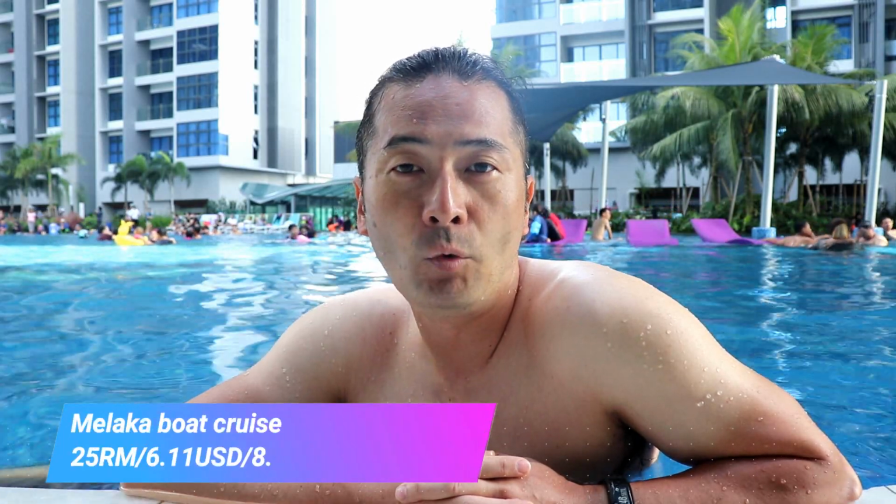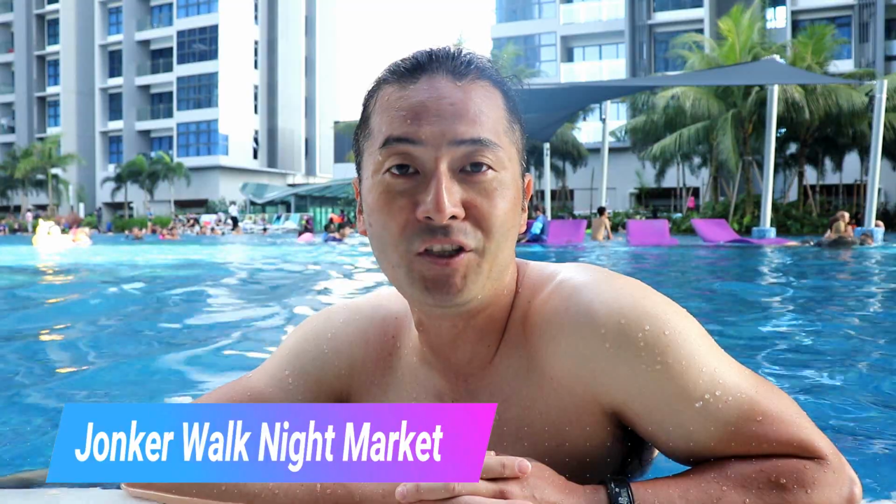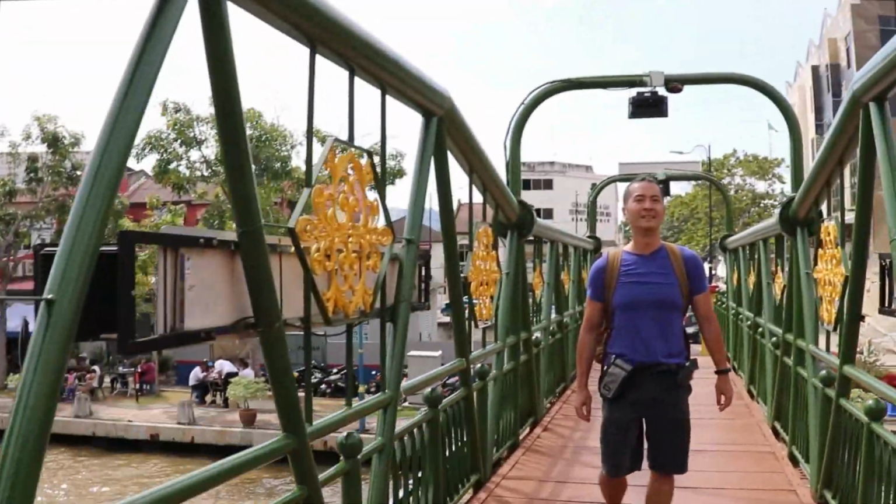Later today we're gonna go to Jonker Walk, or maybe walk around the river. I think the pass for getting on the boat is 25 ringgit each, and then later in the evening we're just gonna walk around the Jonker Walk market and try all the local foods. So come along with us.